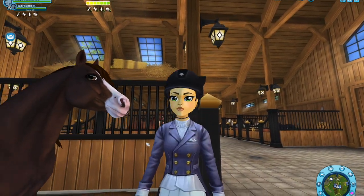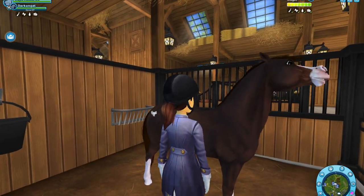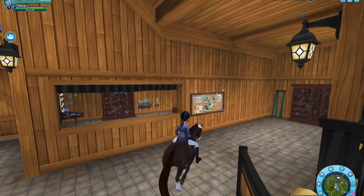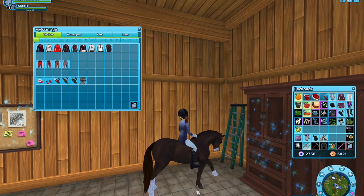Oh my. Okay, officially in love. Oh, she's smaller than Darcy. Wow. Wait, are the Welsh ponies like the smallest ones in game? Because this one's really small. Oh my gosh, my leg. Oh. Okay.